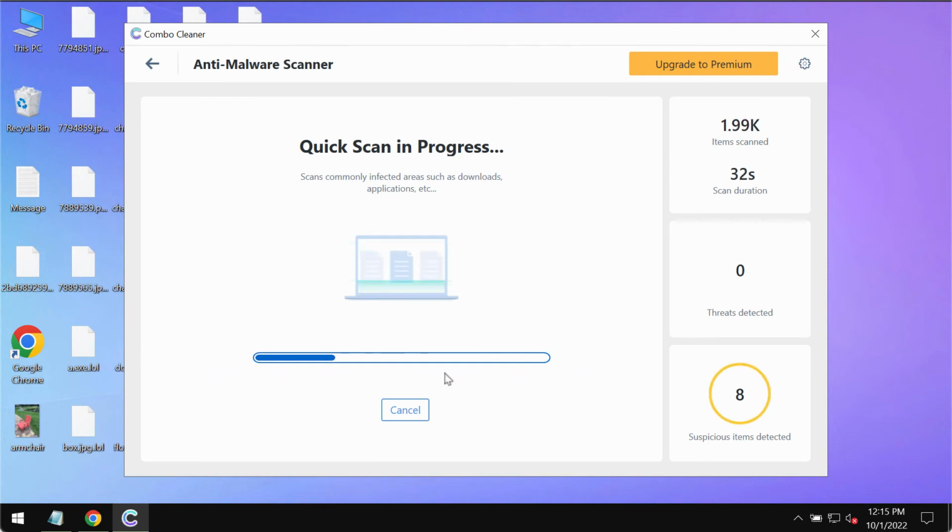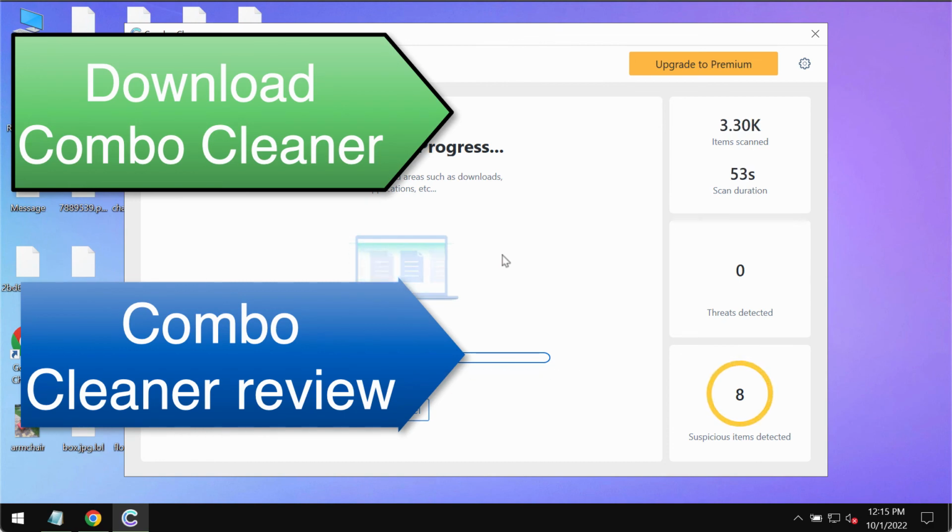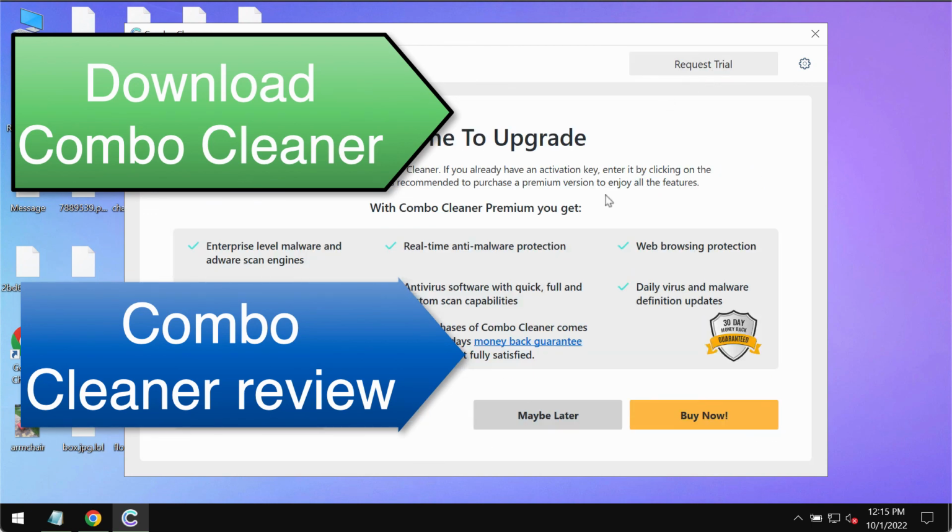So you need to wait some time until the scanning by Combo Cleaner has been successfully accomplished. At the end of the scanning, of course, you'll see the summary of all the threats which were revealed on your computer. You'll be able to know the exact locations of threats on your device. Based on that information about locations of threats, some threats can always be removed manually, of course, but we recommend that you consider upgrading to premium as the best solution to keep your data always protected in the future.